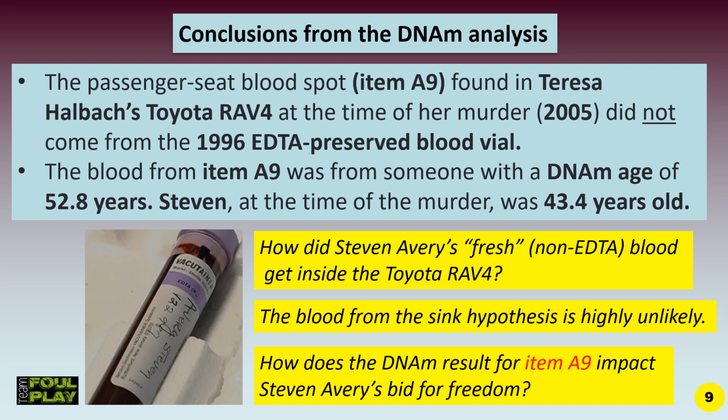Is there some type of experimental error here? Is it normal? Or is that indeed Steven Avery's blood on item A9, right? These are all questions that need to be asked, and quite clearly, you need to re-extract the genomic DNA from item A9.